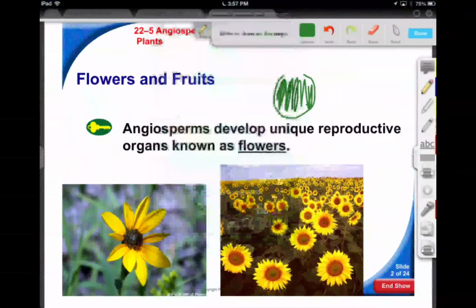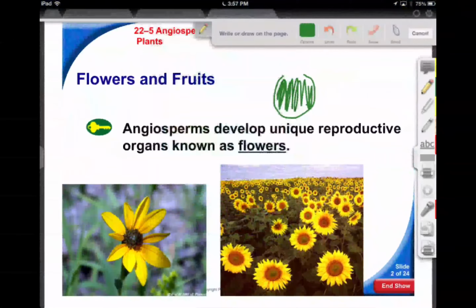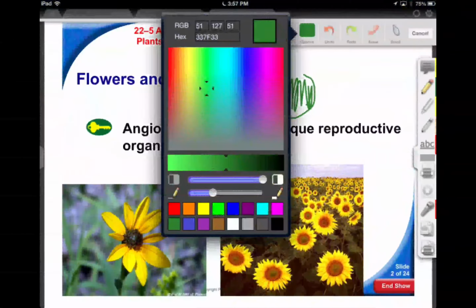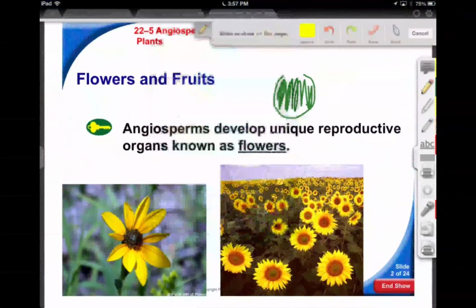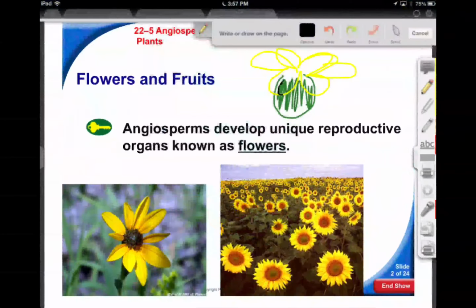Let's hit done, switch back, get a nice color for this. This won't be my best flower, but it'll be a quick one. And the flower itself, pick a nice color. Let's go with some yellow petals. The flower itself provides these petals, these enticements to animals and insects and things like that. Because what it wants to do is, down here, the eggs are contained in ovules, and it wants to fertilize those.